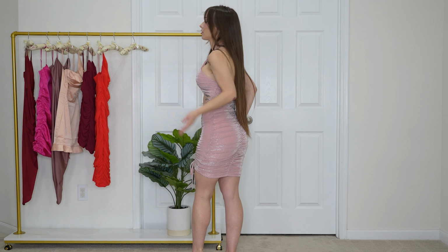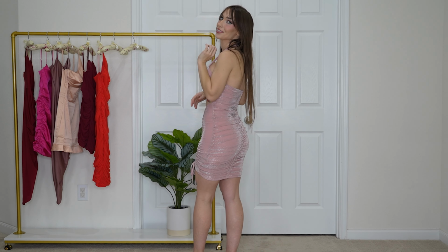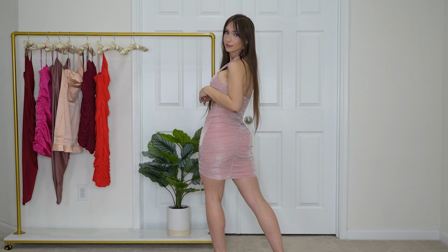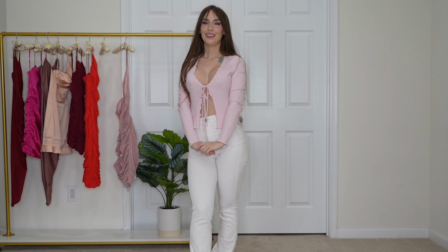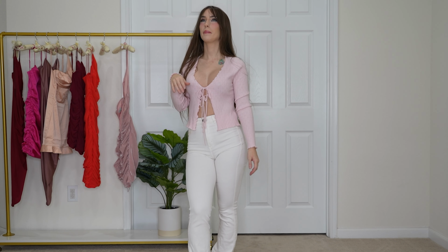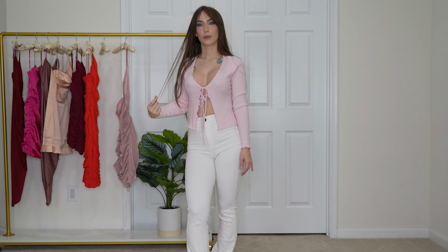And it's very tight, which is probably my fault, because it seems that all of these dresses are very tight, because I ordered all the same size. But yeah. I'm not gonna lie, I'm kind of disappointed with the dresses, but I think at least some of them are partially my fault, because I ordered the wrong size.